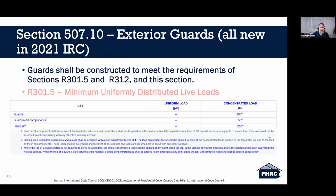This section states that guards shall be constructed to meet the requirements of section 301.5 and 312 and this section. So really quick, looking at 301.5, this goes back to our loading table that we got our 40 pounds per square foot of uniform load for our deck design. We now jump back to that same exact table and we're looking at guards, guard infill components, and handrail. It says that we have to have a 200-pound concentrated load for guards and a 200-pound concentrated load for handrails. Now, I do want to say that this did change.